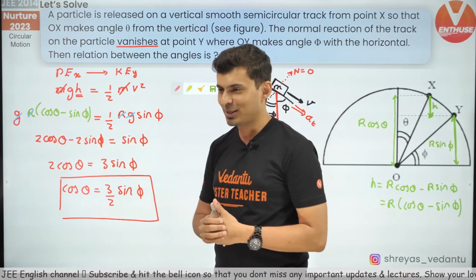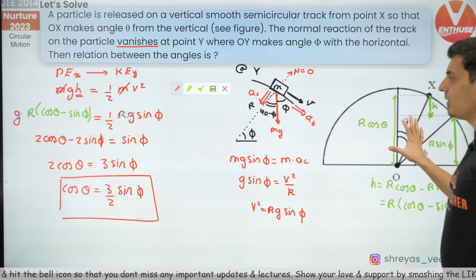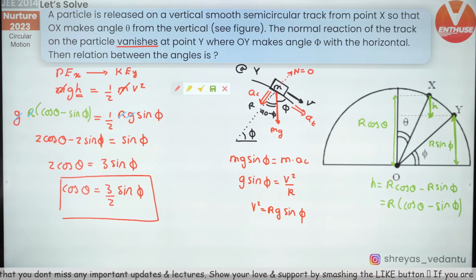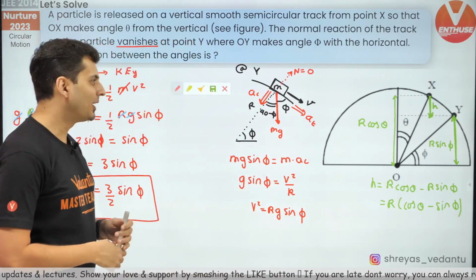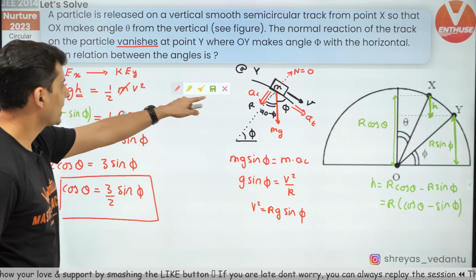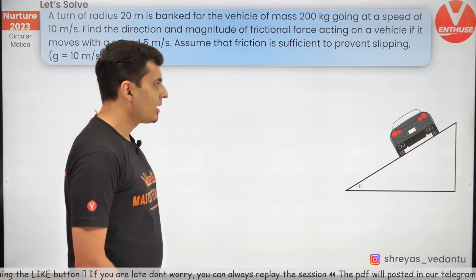Is that clear, my warriors? What a brilliant question. So what all were involved? Vector resolution, Newton's laws, circular motion, and work power energy, and a little bit of geometry, which is trigonometry. What a brilliant question. Alright, so let's move ahead to our next question, which is going to come up on your screen. Okay, so yep, that's the answer. Sin phi is 2/3 of cos theta, correct.